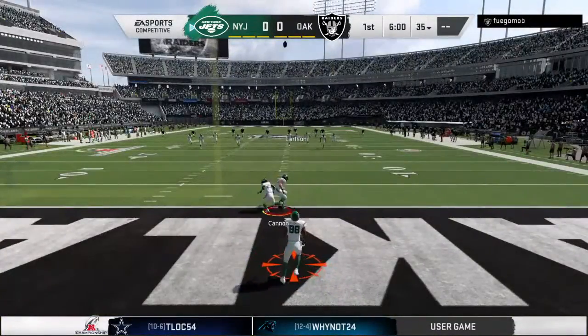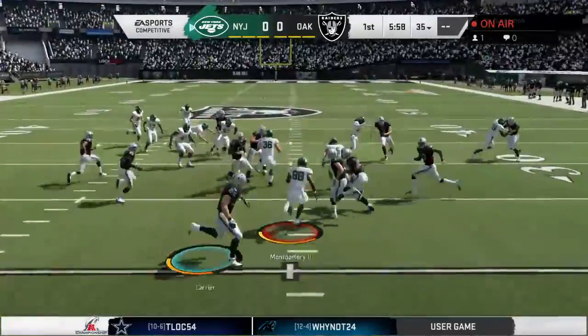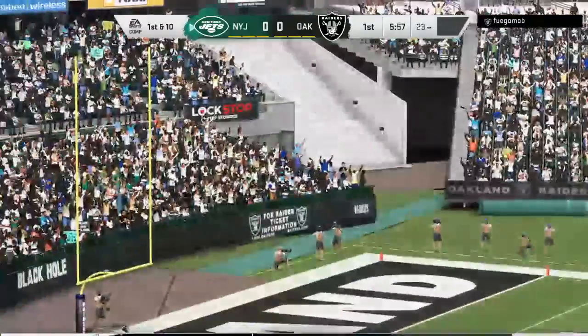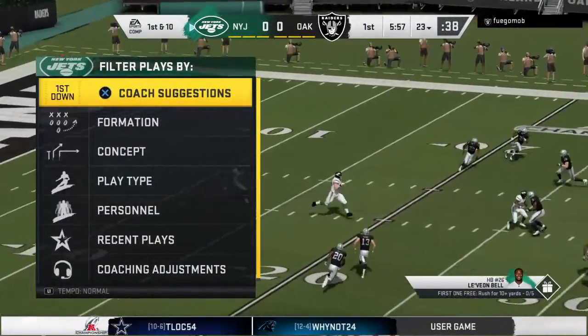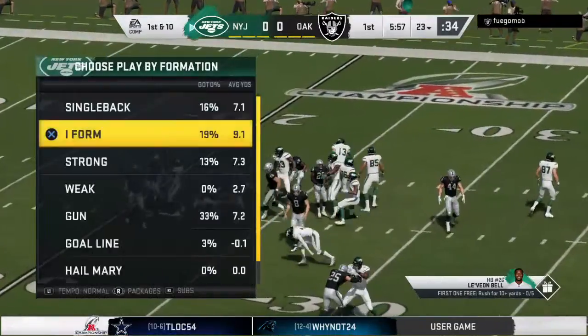And away we go on EA Sports. That's fielded in the end zone. And he'll get across the 20 before he's brought down at about the 23-yard line. The Jets take over first and 10 at their own 23-yard line.